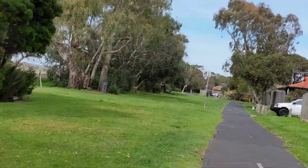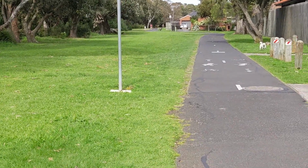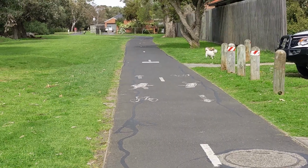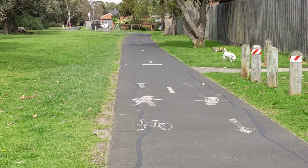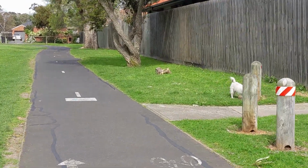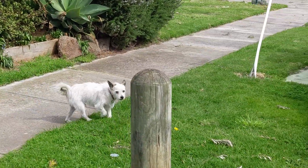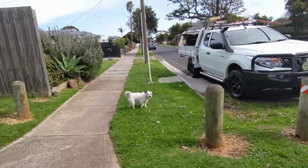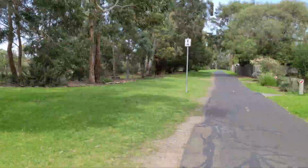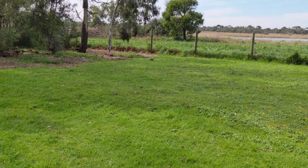Okay, let's go. Oh no, there's a dog. I love dogs, but we don't want dogs off lead near wetlands because they pose a threat to the native wildlife. Okay, let's leave him alone. I hope his owners come back soon.